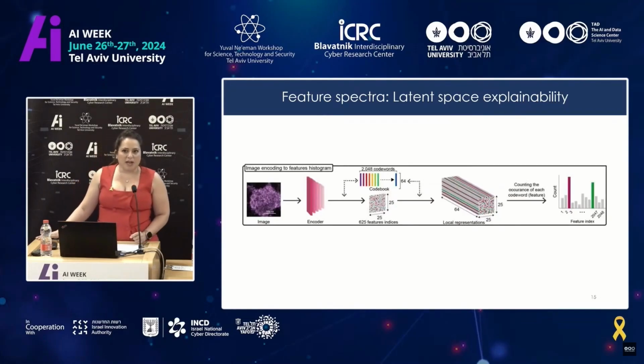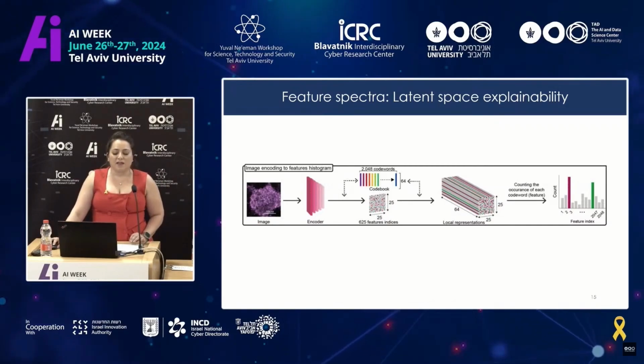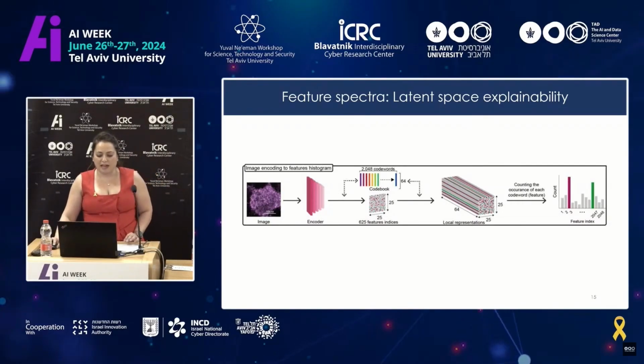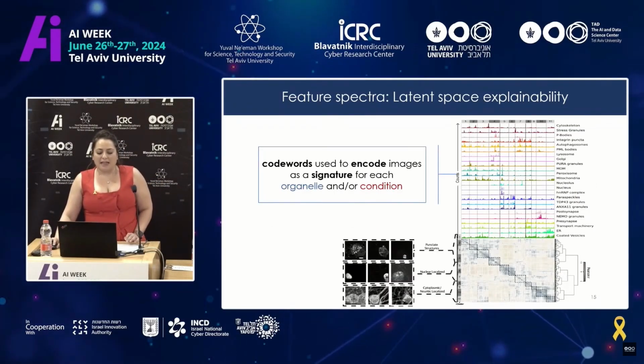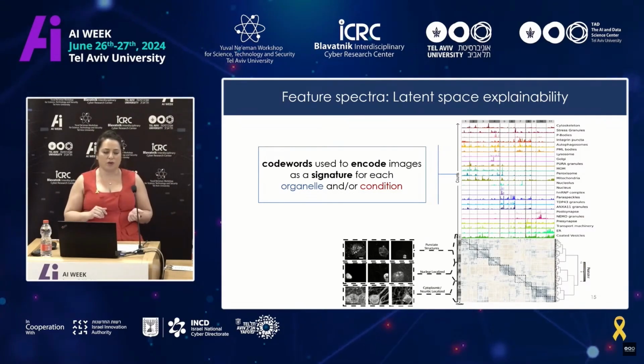Another thing is, I told you that we have the VQ in the architecture, which gives us a great gift for explainability, because for every given organellar condition we can say which codebook vectors, which code words, were used to decode an image. Then you can generate a histogram of the usage of the different code words from the codebook, and turn the histograms into densities. Those densities can be compared between different experimental conditions and between different organelles, and this generates lots of hypotheses for the biologist.